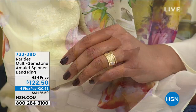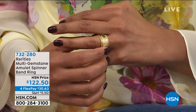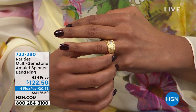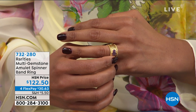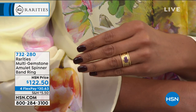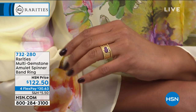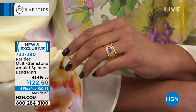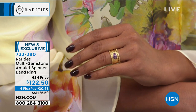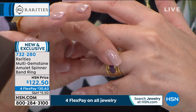I wanna give you a peek at the top of the hour at one of the most spectacular rings. We're gonna be doing a full presentation of this later on in the show. This ring, I love that you're showing that, Victoria, actually spins around to reveal different gemstones. You're spinning it to see that spectacular amethyst, and all the different beautiful colors of genuine gemstones in it. It's just really gorgeous, and we do have all sizes. It is a cigar band style, and I do recommend sizing up with cigar band rings, just for comfort.